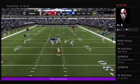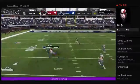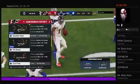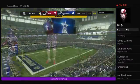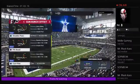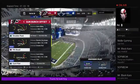Franks looking to throw. And he's going to get this all the way down inside the 35. A gain there of 21 yards. Now a timeout signaled for, and they'll get it with 10 seconds to go before halftime.